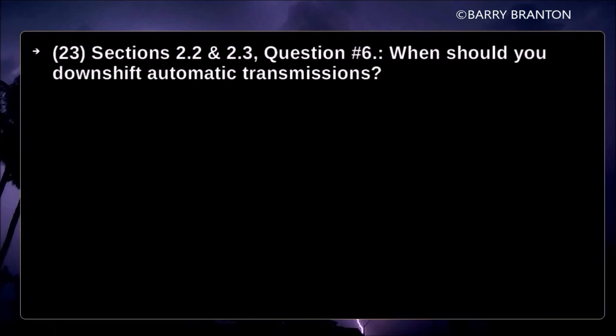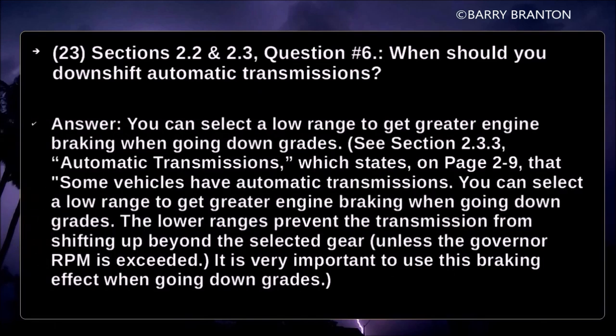When should you downshift automatic transmissions? You can select a low range to get greater engine braking when going down grades. Also pay attention, some vehicles have automatic transmissions. You can select a low range to get greater engine braking when going down grades. The lower range prevents the transmission from shifting up beyond the selected gear, unless the governor RPM is exceeded. It is very important to use this braking effect when going downgrade.